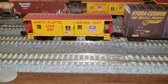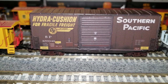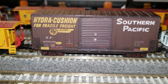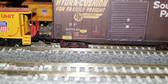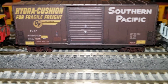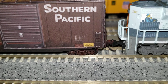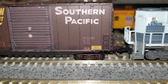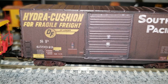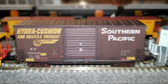Following my North Platte UPP 401 service, I've got my hydro cushion for fragile freight DF loader, DF2, and this car is a 659-049. I was trying to think what that was earlier. Slightly weathered. I think it says 3/71, so I think that's when it came into service. Because it's weathered, it's kind of hard to see the wording on there, but I think 371 is when this car was put into service.